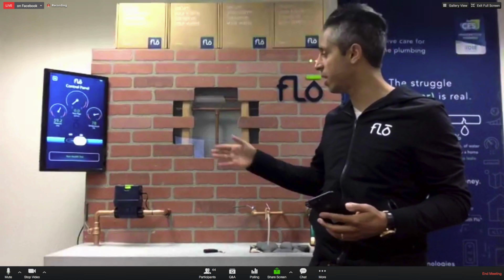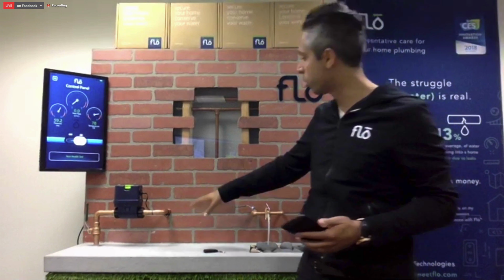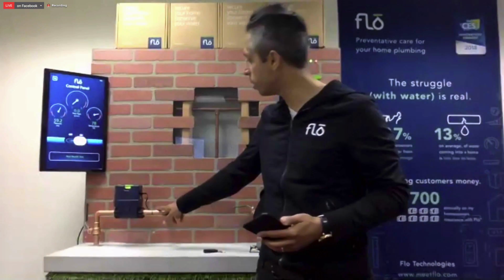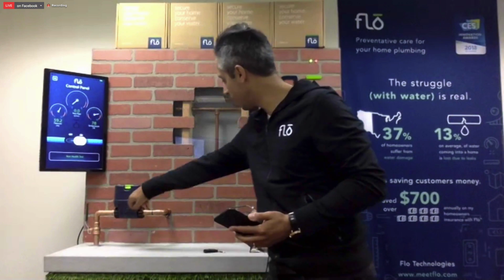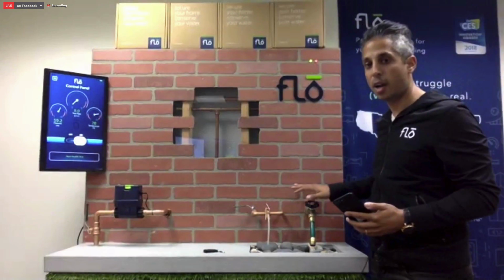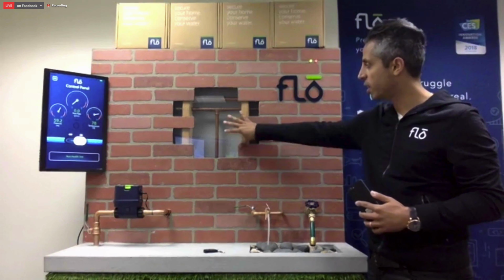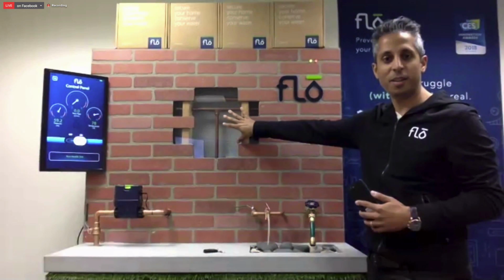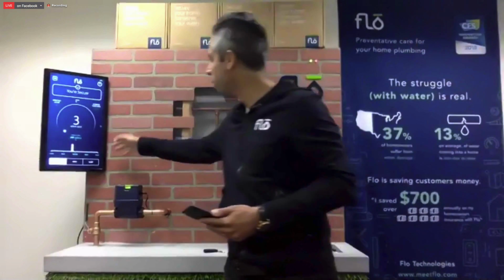All right, so what we're actually simulating here is the installation of a FLO and how it works on a home water system. This is simulating FLO being installed on the main water supply line to a home. You can see right here is where the water shutoff is. In this direction would be the rest of the pipes of the home. And then I'm simulating over here a water fixture. I have a little hose bib set up. Then I'm going to simulate small drips, and these are the pipes that are actually behind the house opening. So this is what the dashboard looks like.